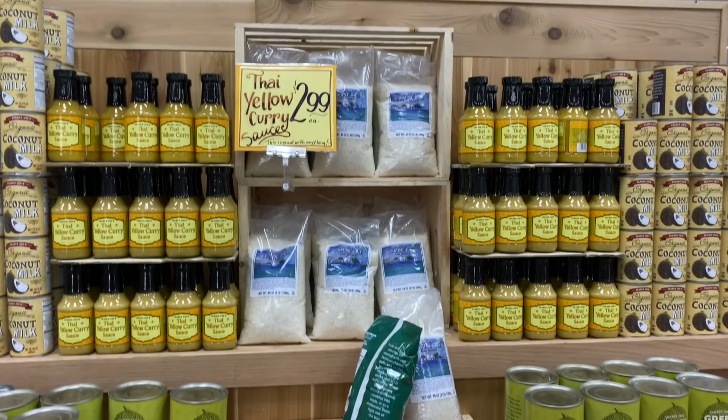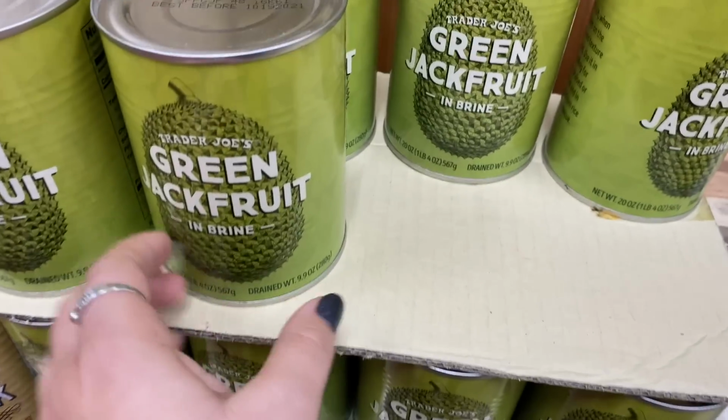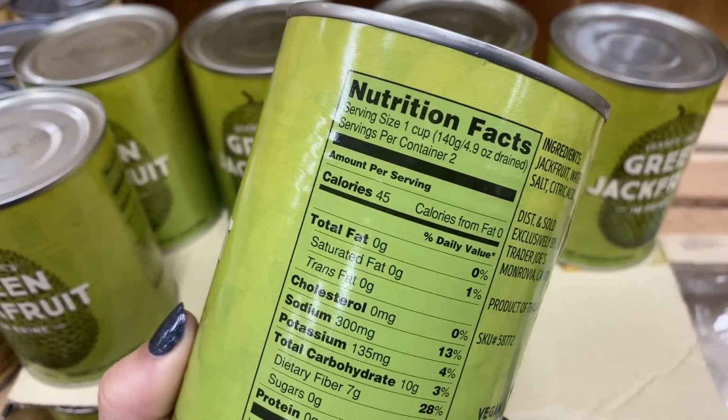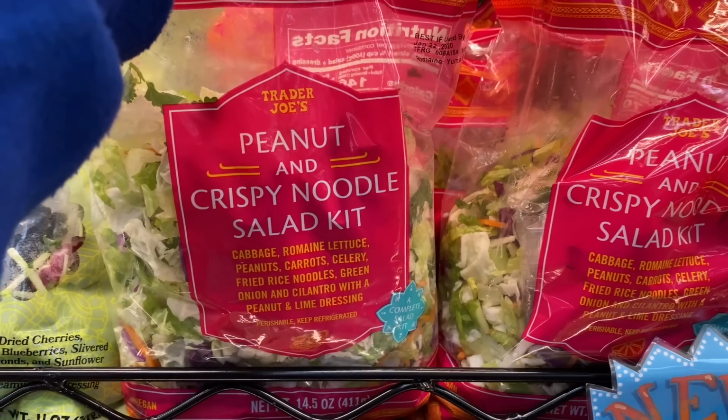This was the display that I found. I've seen this on display a few times, but it's the jasmine rice, the sauce, and then the jackfruit. If you haven't had jackfruit, it's basically something you could make like a pulled pork alternative, way less calories, and really good. I think it's pretty good.